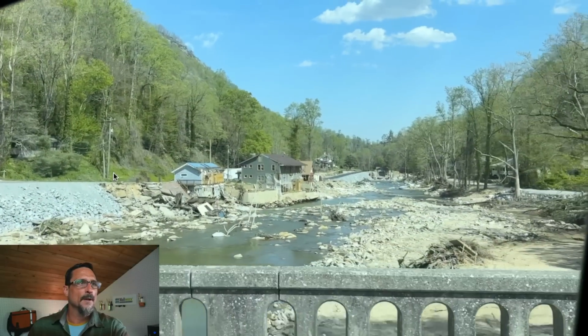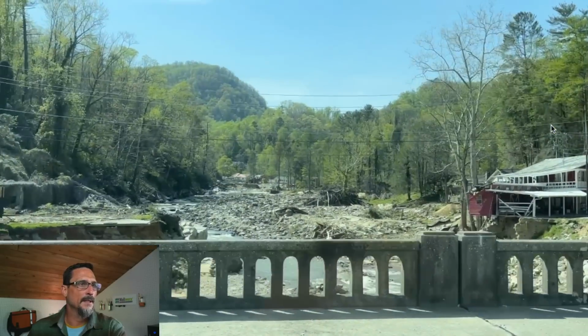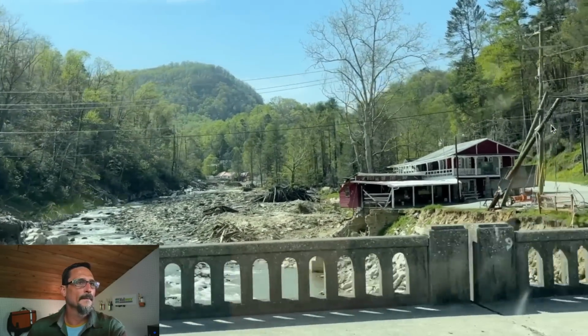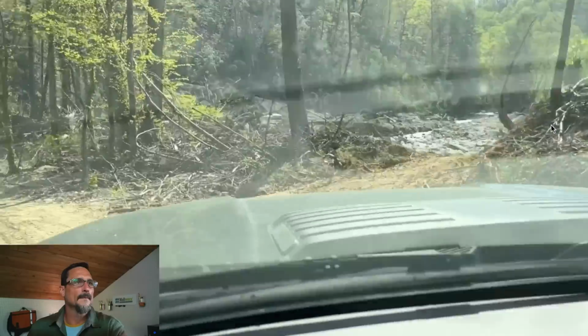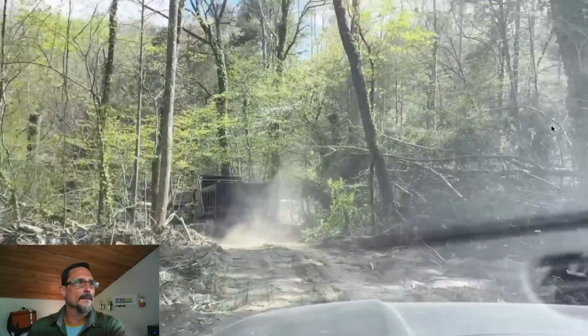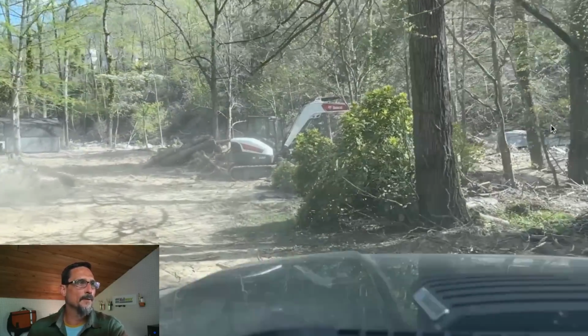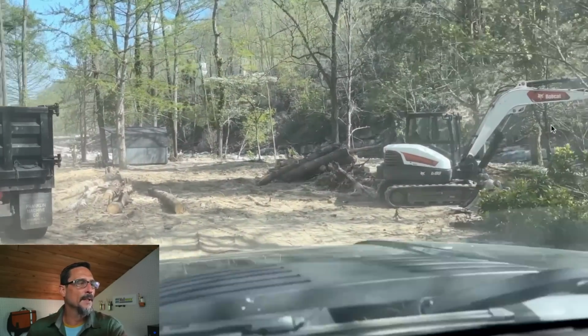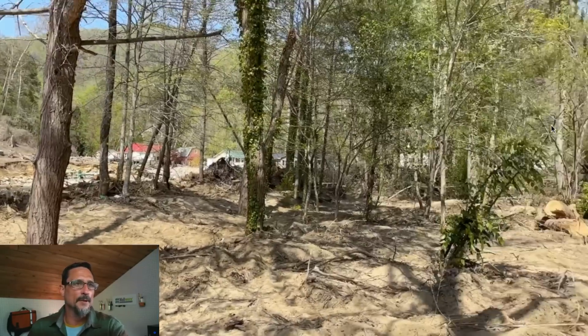So we are now on 64 going across the Broad River, and you can clearly see these houses that are compromised. It's tough to tell which structures will remain and what still needs to just be taken down entirely. Of course, the storm was in September of 2024, and here we are in April of 2025, and you can just see how much there is left to do. That is not to say an amazing amount of progress hasn't been made, but there will be cleanup and restoration for years to come.